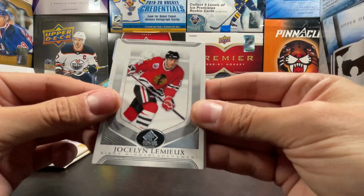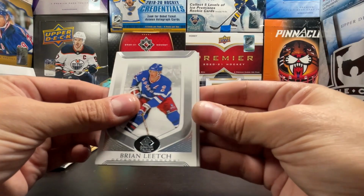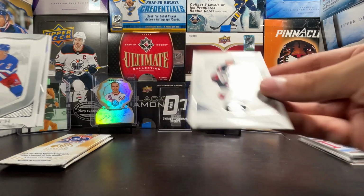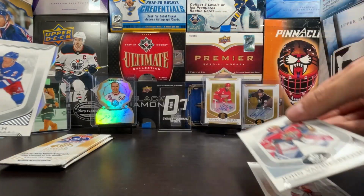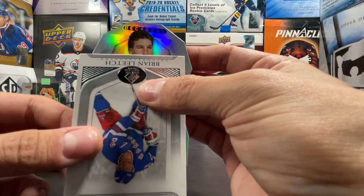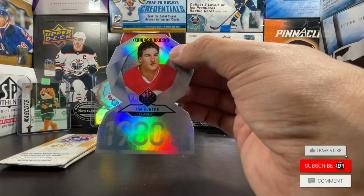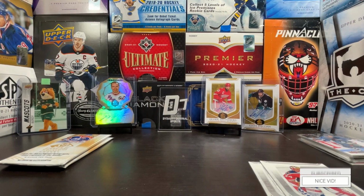Jocelyn Lemieux, who is Claude Lemieux's brother. We got Brian Leach, Brian Holzinger from Parma, Ohio. We got Decagons back there, John Van Beesbrook. And who is the Decagons? Nice full head of hair, that's what he is. That's Tim Hunter for the Calgary Flames. Tim Hunter got his canvas card as well, so it is a Tim Hunter Legend box.